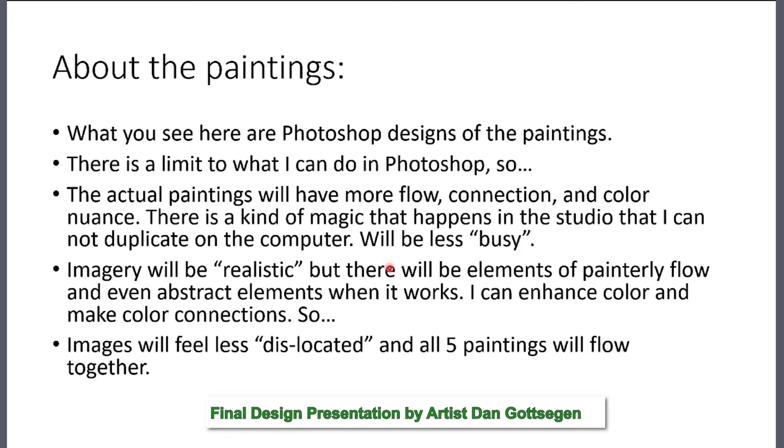They're going to seem less busy. They get simpler. You know, I have to be trusted on that. There will be realism, obviously, but there will also be elements of painterly flow that seem more abstract. I can enhance the color and I can make color connections between the paintings that I couldn't do in Photoshop. So they'll feel less dislocated. They'll all flow together a little bit more.